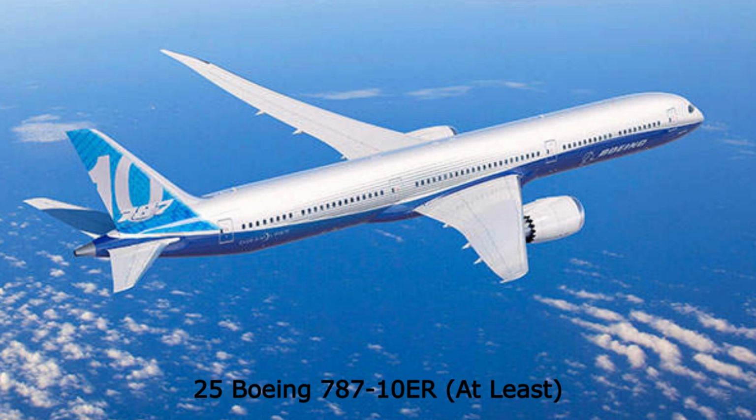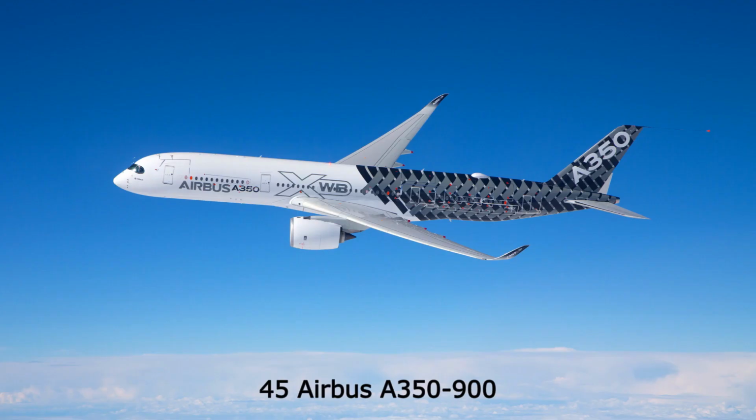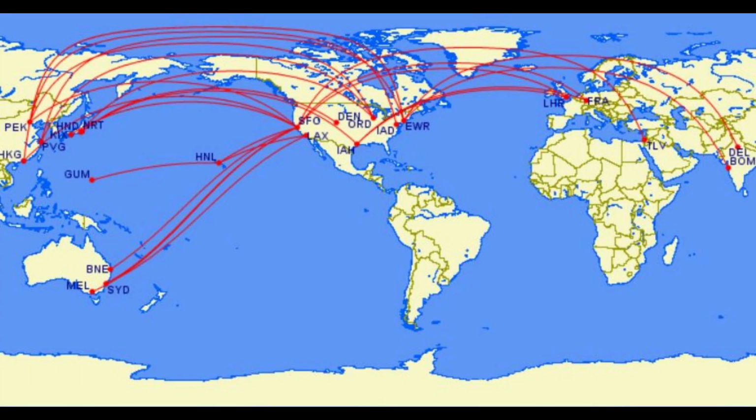so United at this point may have at least 25 of the Boeing 787-10ERs, including pending orders, flying mostly on heavy long-haul transatlantic flights and to South America, probably in a similar configuration to the current 787-10. While United gets their 45 Airbus A350-900s, mostly for very busy trans-Pacific flights, as well as European flights from San Francisco and maybe other airports as well.